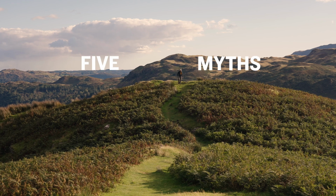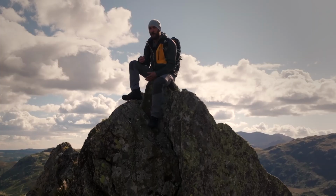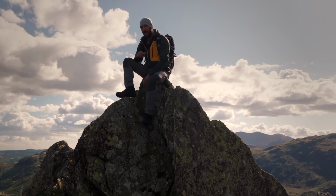5 myths about hiking boots. There's so much fear-mongering about what you need to be wearing on your feet to stay safe in the mountains. It's time to clear up a couple of myths and misconceptions about hiking boots.